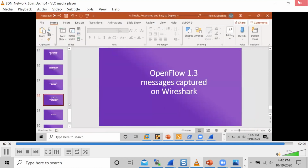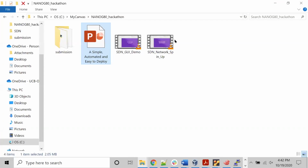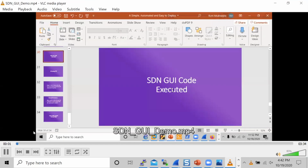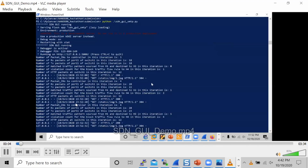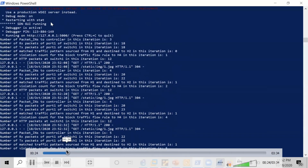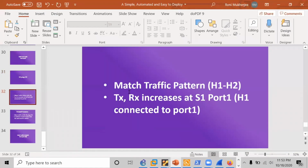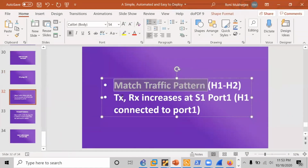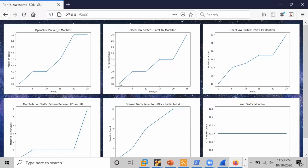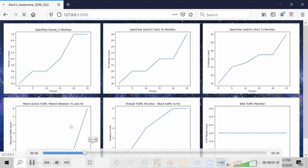So this is for the network boot up, and I have another for the GUI as well. So this is when the GUI code is executed, and as you can see, the GUI is running in here. And I'm pinging the H1 and H2. That is a match traffic pattern that I have, a custom traffic pattern that I've created. And the TX/RX also is connecting to the H1. So as expected, the match traffic pattern is increasing, as well as the TX/RX for the switch 1 port 1.